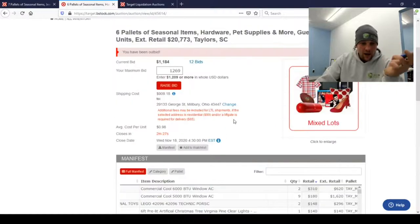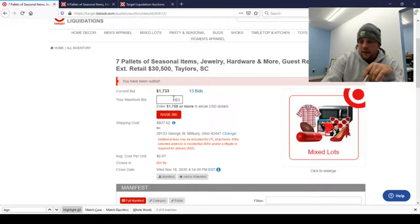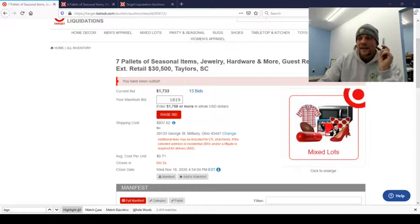So we're going to jump back over here. This one at 6 pallets, $20,000, I am still feeling pretty good about that one. And again, guys, that's still only 10 and a half cents on a dollar. And then currently the 7 pallet one is at 9 cents on a dollar. If we jump it up to 8.19, we'll be at 9 cents.